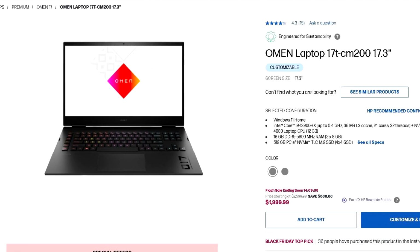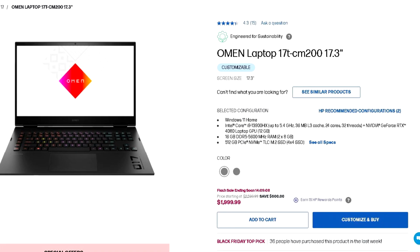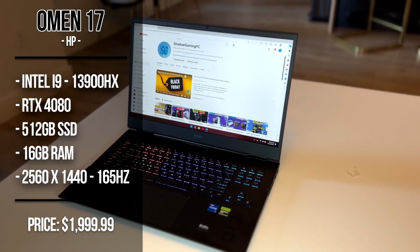Then with the best one in terms of price to performance on the high-end market, we have the Omen 17, but this one has the i9 13900HX with the RTX 4080 for laptops.